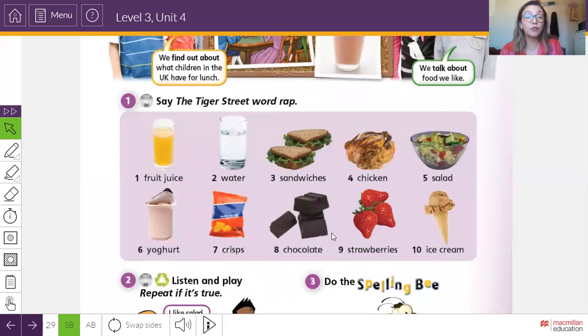Okay, here we have got number 1, fruit juice. Can you repeat fruit juice? Very good. Number 2, water. Can you repeat water? Excellent. Number 3, sandwiches. Can you repeat sandwiches? Good. Number 4, chicken. Can you repeat chicken? Good. Number 5, salad. Can you repeat salad? Excellent. Number six, yogurt. Can you repeat yogurt?